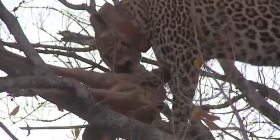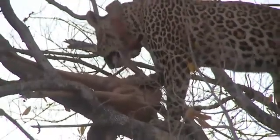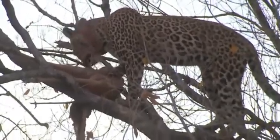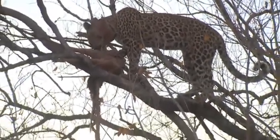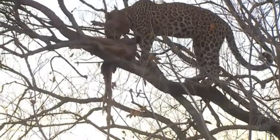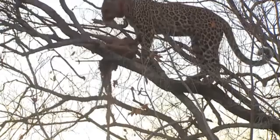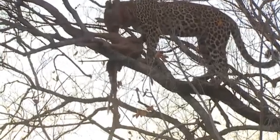And he's probably going to eat a bit faster than a dominant male leopard or a dominant female would, just because he's about 2 years old, so he's trying to avoid any confrontation. So if Tingana, who's the dominant male leopard, came here, he would have to skedaddle. So he's going to try and eat as much as possible.